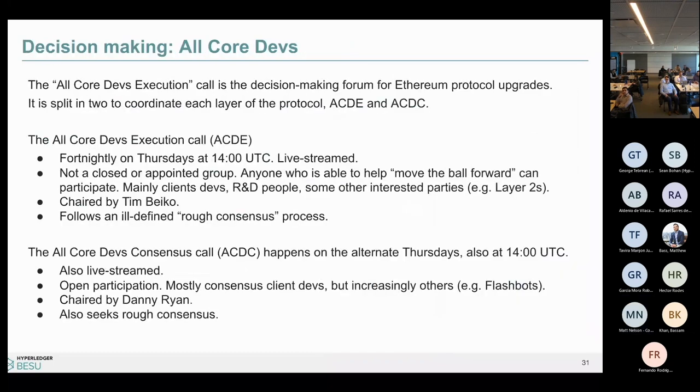All Core Devs execution call. There are two calls, each once every 2 weeks. I am part of the execution layer call because Besu is an execution layer client. It's called ACDE. This is the biggest decision-making body of Ethereum protocol development as it stands right now. It is fortnightly, which is my British colleague's way of saying every 2 weeks, on Thursday at roughly 10 Eastern. It's live streamed on YouTube and Zoom.